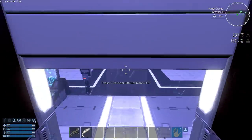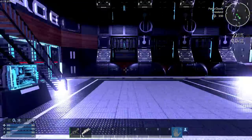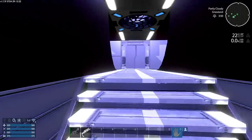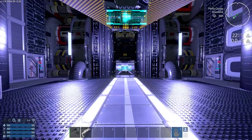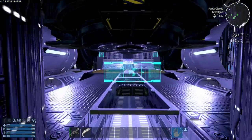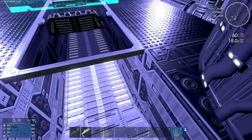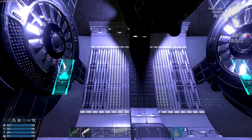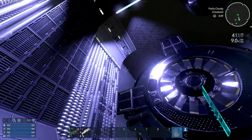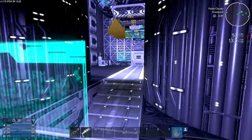And then it looks like we get into a hangar space here. Oh, we've already been in here. I just went backwards. That's what I did. Okay, so let's keep on going through this way. I like this little walk path that goes right underneath this with the glass. That is pretty cool. It looks like we're probably at the front of the ship over here. So maybe that's the deal.